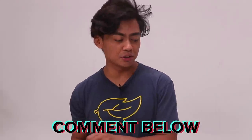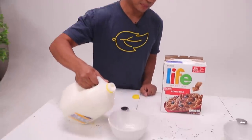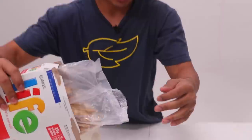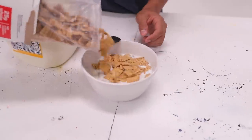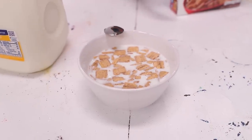Check this out, okay? We have some cereal. Hey, let me know in the comments, do you pour your cereal first or your milk first? I do the cereal first, but for this purpose, to make this look good, we're gonna add the milk first, okay? So this is the regular cereal and milk. Pour some cereal on top, just like that.